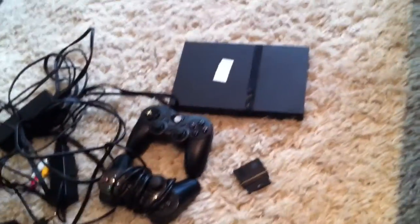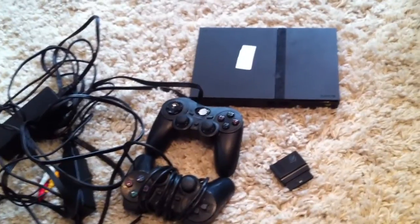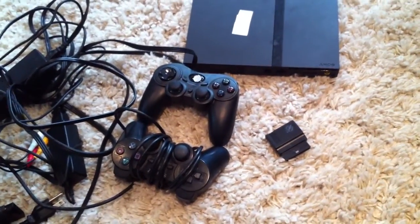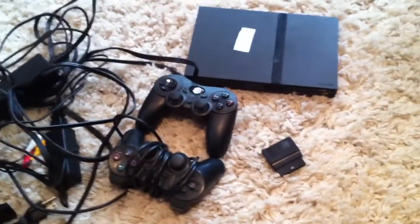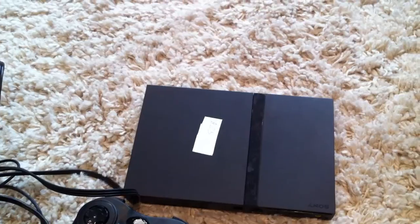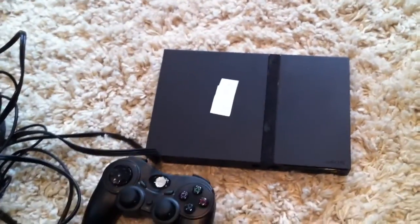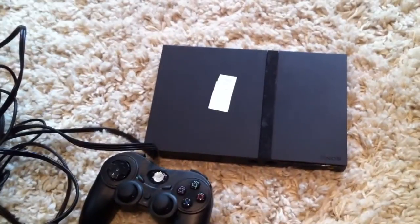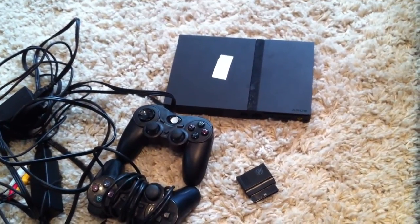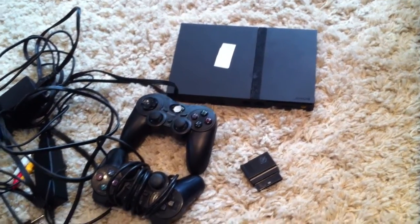Anyways, I picked up another PS2 Slim. 2 controllers, one's wireless. I'm not sure how well those ever work, but I'll give it a try. They wanted, I don't know if you can see that there, $25. She got it for $10. I'm not going to pay any more than $10 for these things anymore. I was able to sell my last 2 for $30, so I think I made $20 each on them.